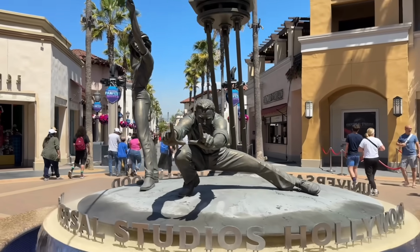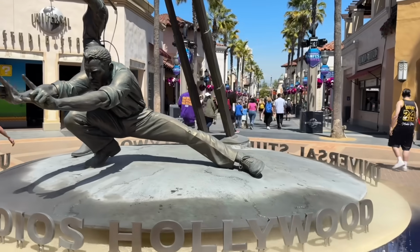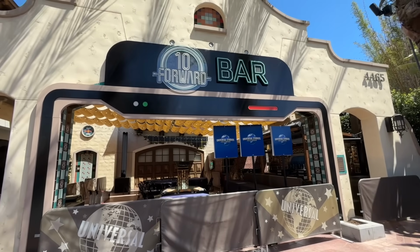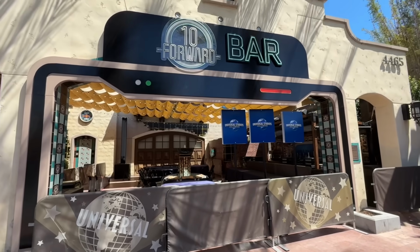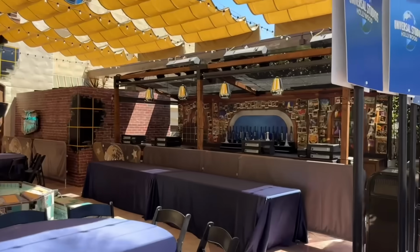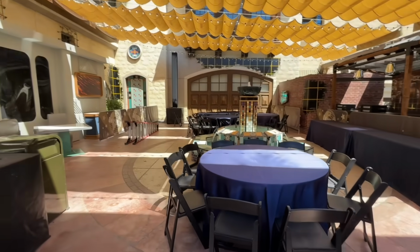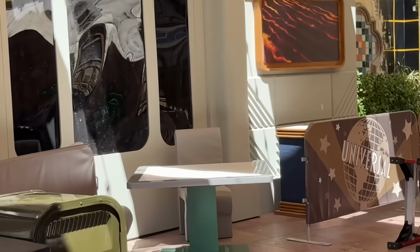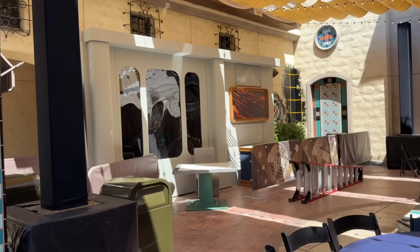Feels so good to be back at Universal. I will say it is like 84, 85 right now, so be prepared for the heat if you're going to be traveling anytime soon. I feel like today might be a lot of Fan Fest updates, but Lemley Court has now become 10 Forward Bar, which is Star Trek. That's what everybody was telling me. So we got this cool setup. We saw that already. We got lots of seating now. And then I'm assuming this is like a photo op. Yeah, look, we got chairs now. So that's pretty cool.